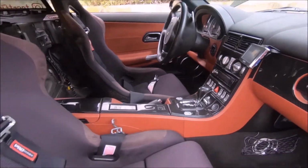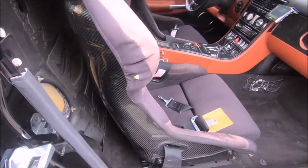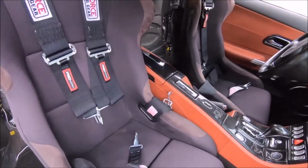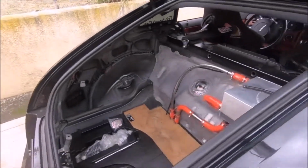I've got carbon fiber racing bucket seats. These are NRG seats. They're not the best seats, but they look pretty nice. They work pretty well at the track, and I got a really good deal on them. I've got G-Force 5-point racing harnesses, and obviously the whole trunk is stripped out.